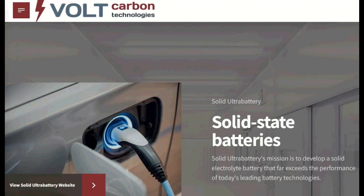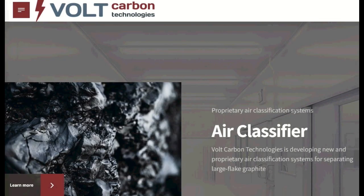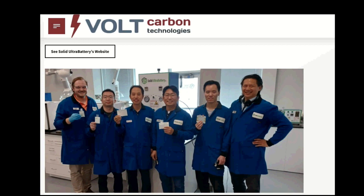Here's a couple of screenshots from their site. Solid state batteries, that's the latest tech. And they also have this carbon graphite air classifier, which is really amazing. We'll talk about that in a second. And here's their team. This is V-Bond Lee. This guy's a genius, and this is their laboratory.